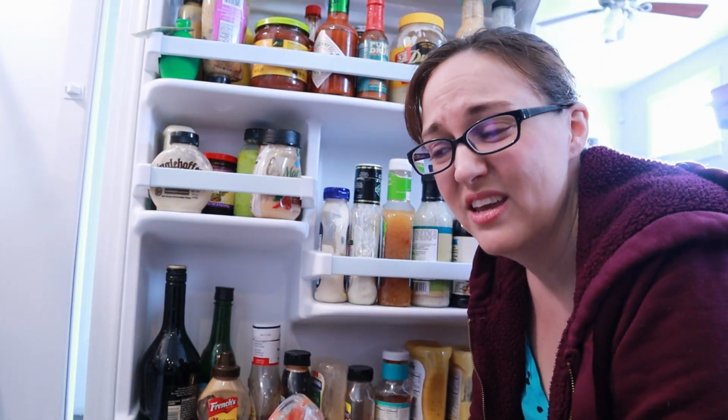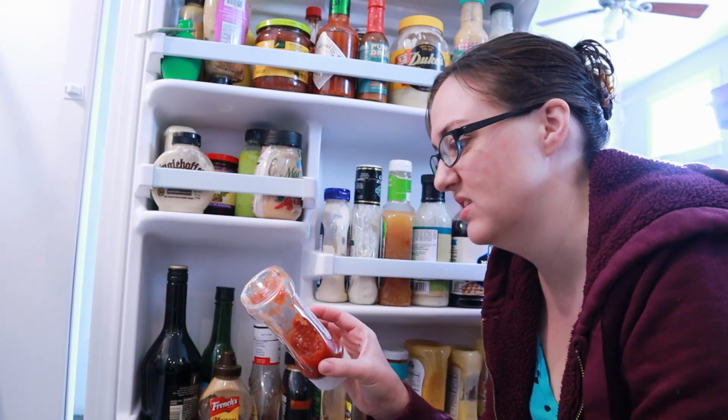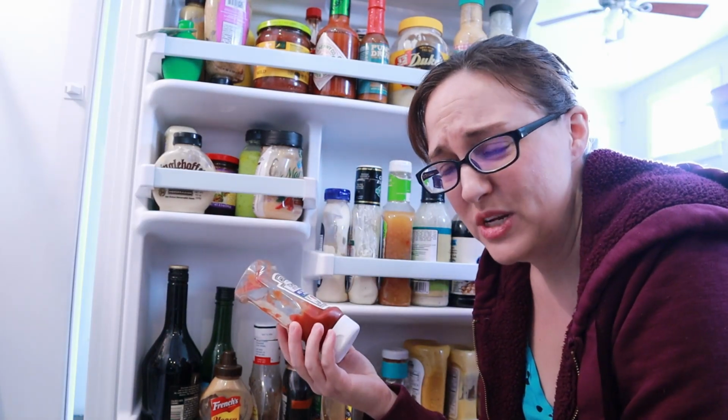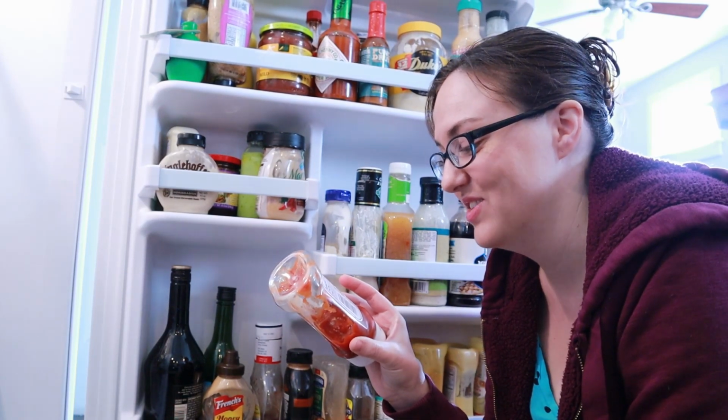Heinz used to make ketchup made with honey, and I loved it because it was just sweetened with honey. And that's all I want in life, ketchup with no sugar in it. But you can't find it. It's bad enough that it has all this salt in it, and then you add sugar to it too. This says no sugar added, but again, it has sucralose.